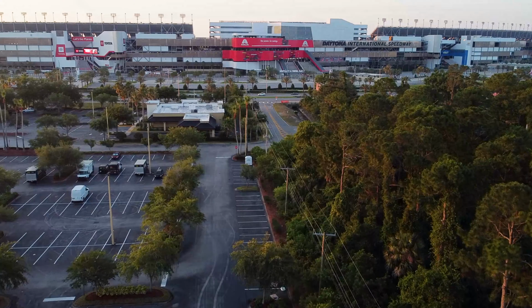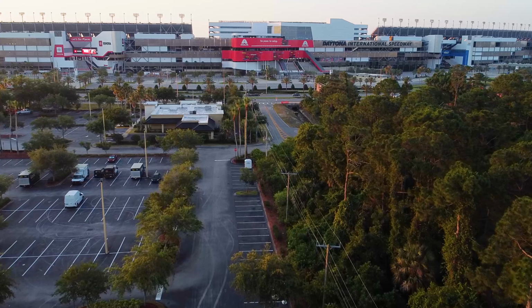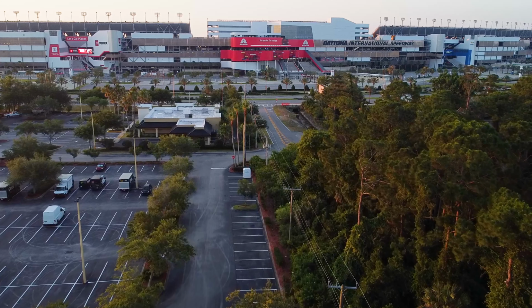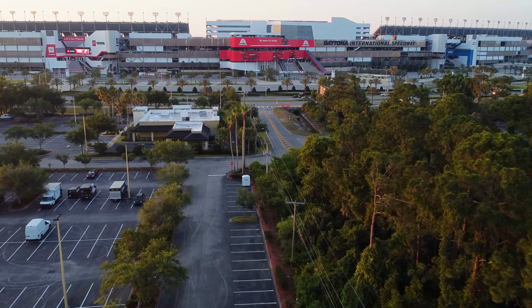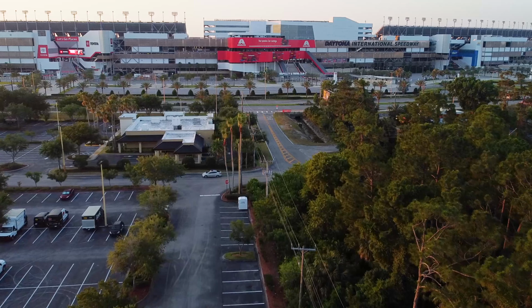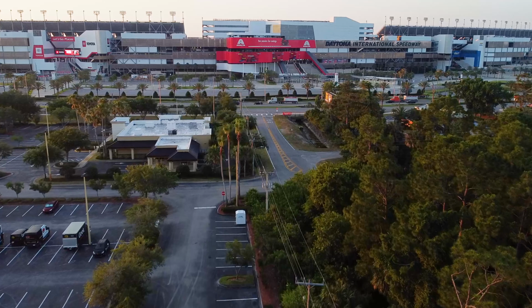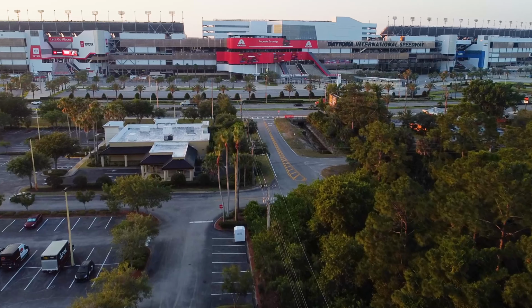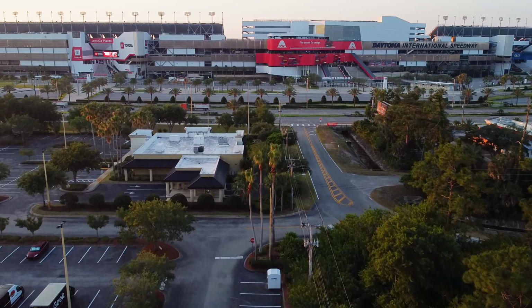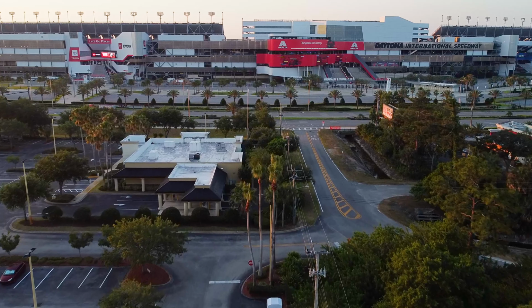So I was able to pop the drone up, fly around a little bit. Kept it at about 80-something feet. It was squawking at me when I got up into the 90s, so I kept it around 88 feet. Not very high for that area to get anything really spectacular with the Speedway, but I was able to get some good shots of the Speedway itself. You can't really see the airport on the other side of it. And got some panoramas of some of the businesses around it there.